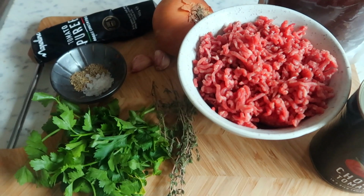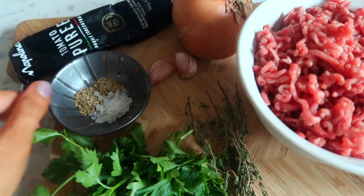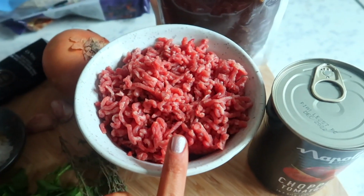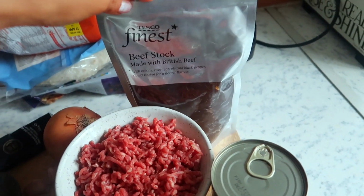I already have my ingredients out. I know my way around a bolognese. I have some fresh parsley, thyme, some herbs and spices, salt and pepper, tomato puree, a large onion, 2 cloves of garlic, some lean steak mince, chopped tomatoes, and some stock as well.